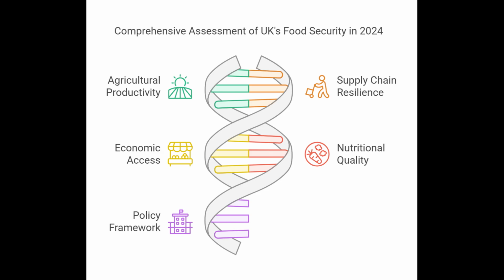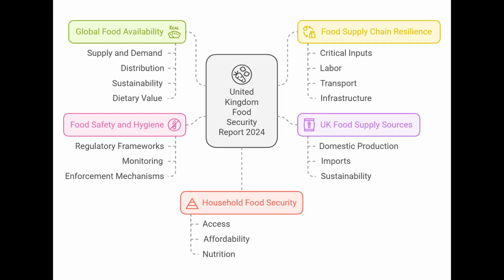Exactly. And to figure out how resilient the food system in the UK actually is, the report breaks down food security into 6 different dimensions. We're talking availability, access, how well the food is used, stability, sustainability, and then this interesting one, agency. 6. Okay, so availability, I think I get that. Is there just enough food to go around?